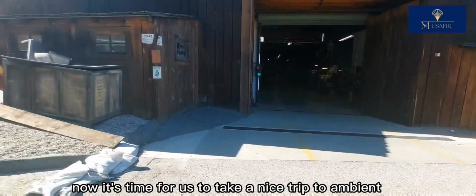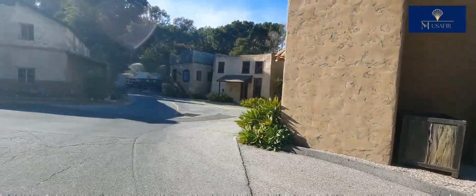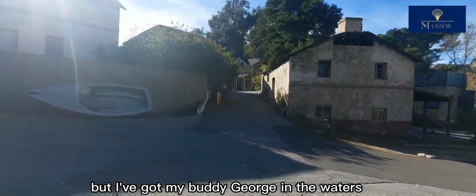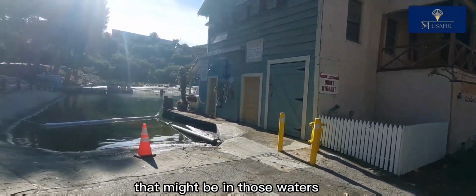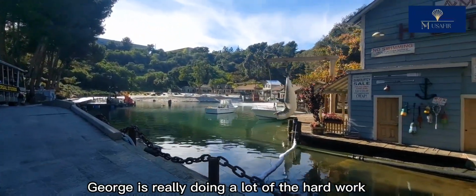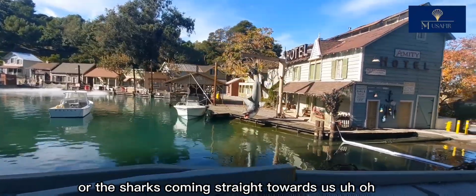Now it's time for us to take a nice trip to Amity, the seaside town where there was a rumor of a man-eating great white shark, which sounds a little scary, but I've got my buddy George in the waters checking it one more time, just in case there are any more pesky sharks that might be in those waters lurking around where we can't see. George is really doing a lot of the hard work for us today, looking underneath the water, or the shark's coming straight towards us.